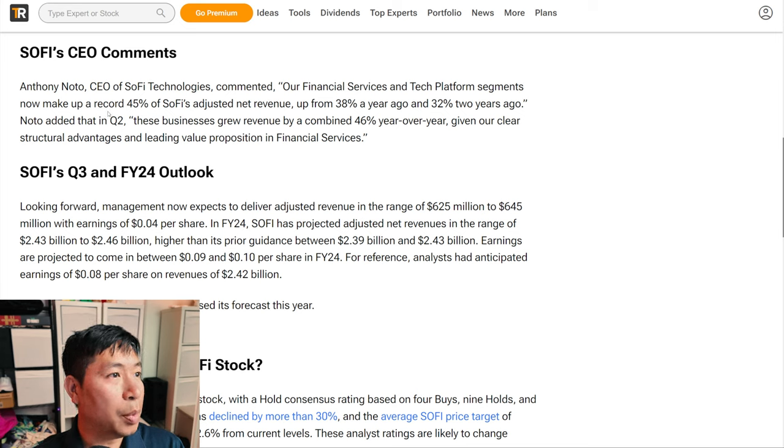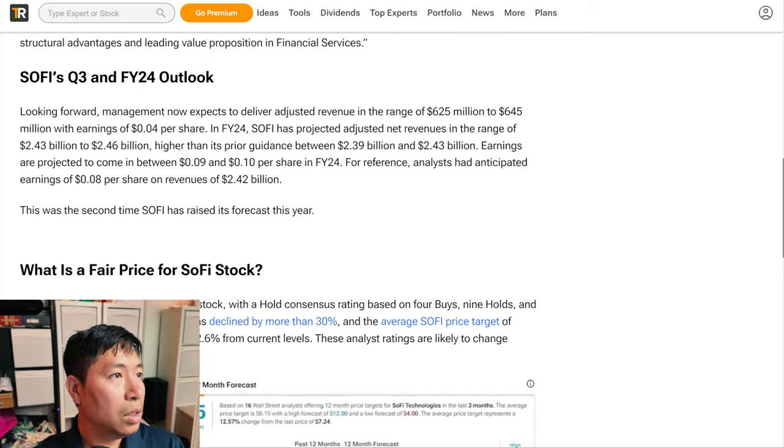"Our financial services and tech platform segments now make up a record 45% of SoFi's adjusted net revenue, up from 38% a year ago and 32% 2 years ago." Noto added that in Q2, these businesses grew revenue by a combined 46% year over year, given our clear structural advantages and leading value proposition in financial services.